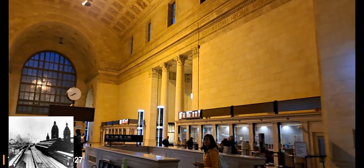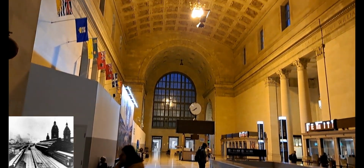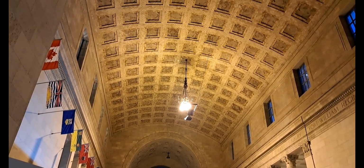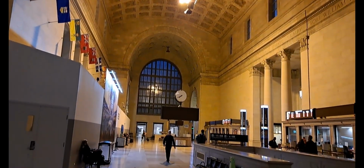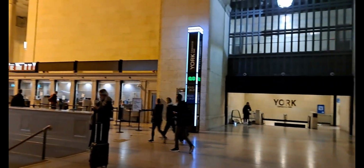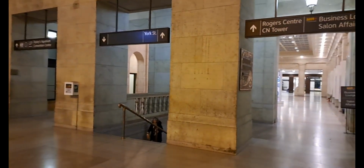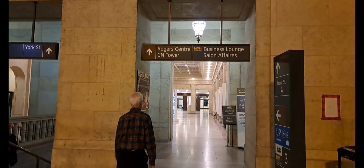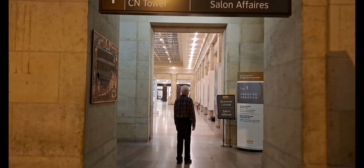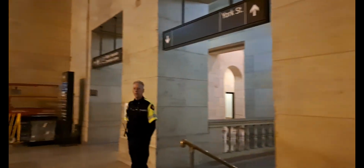How about this for a station concourse? Isn't it fabulous? Up there is the business lounge, which I, as a business class passenger, will be sitting in a little while. But first, I'm going to have a look around.